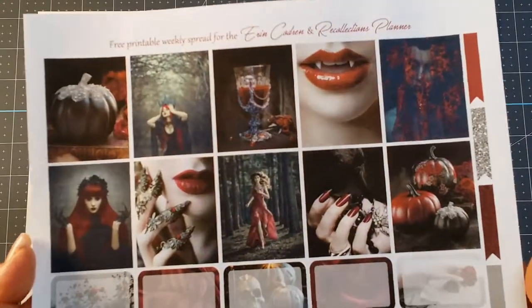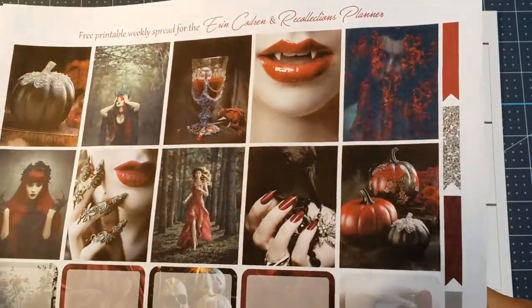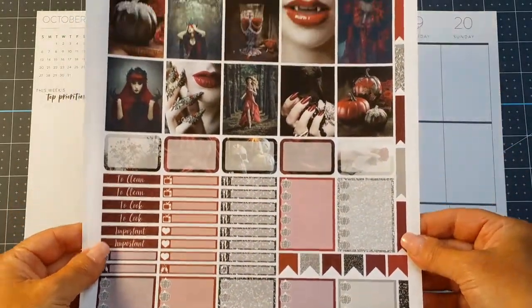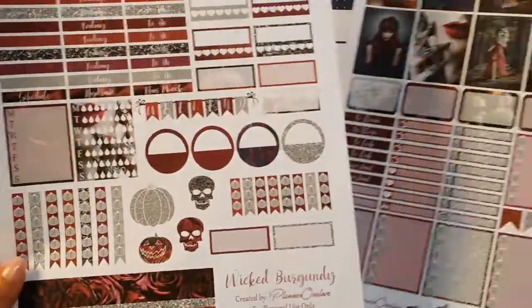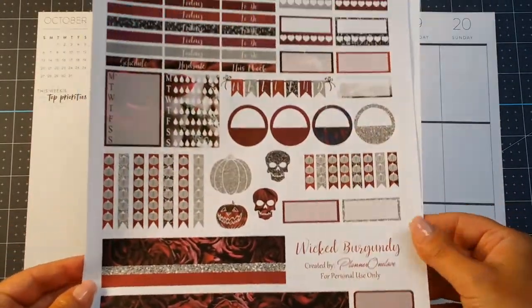Oh my gosh, I don't know if you can see it, but the colors are cool. The images are really fun and, well, spooky and kind of gothic. And these are from PlannerOneLove. She is just adorable. I've used her free printable planner stickers on many occasions. I'll have a link for her below where you can download these for free. And look at 2 full pages of artwork stickers to use.